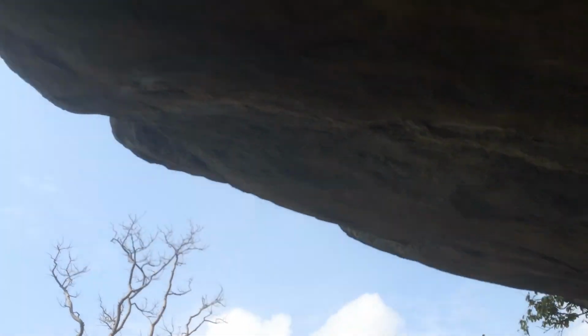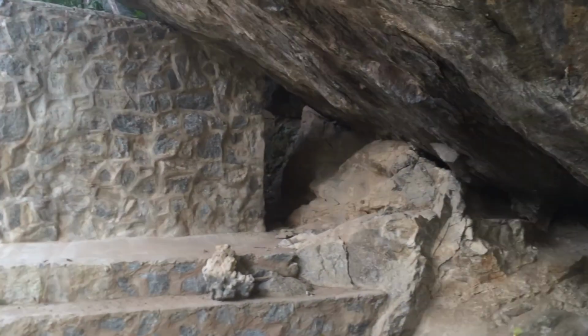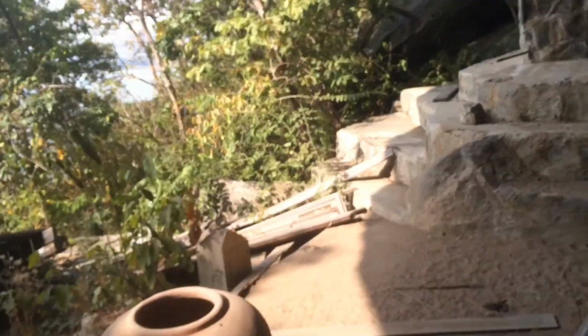So you can see the overhang is above us now, so it is pretty protected in here. Again, you can see the cistern. Behind it there's nothing much. Over here was a natural pool, but this year it is dried up. It's a little damp, so I imagine there's a spring in there somewhere. There's not much traffic up here. The only footprints I've seen are my own, and a bunch of monkey footprints in the sand there.